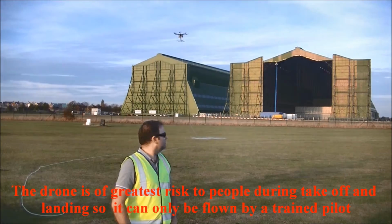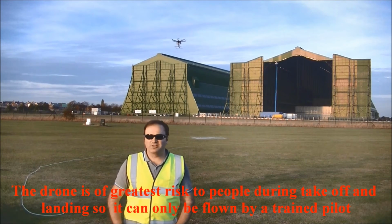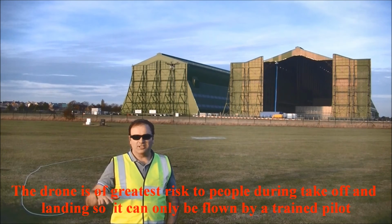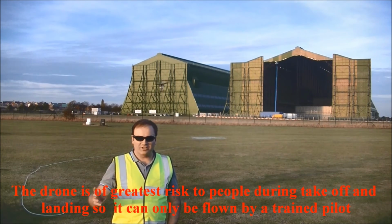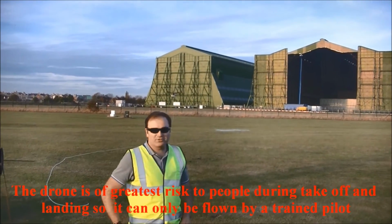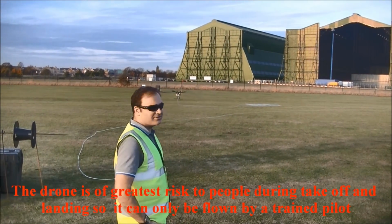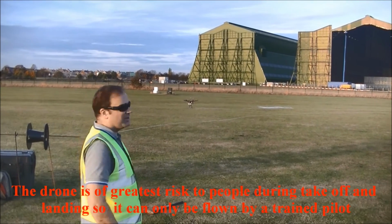Yeah, taking off is always a critical point, because the airframe's got to leave the ground horizontally, because if it gets a bit of a kick on takeoff it can tilt. So it's always one of the most dangerous bits, like any flight, takeoff and landing, one of the most critical parts. And that is a perfect landing.